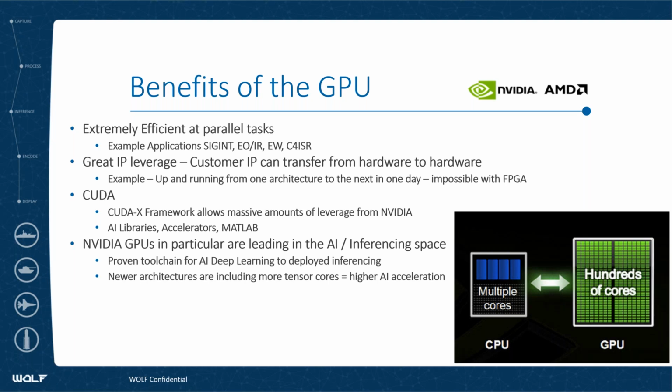And we'll get into this a little bit in a slide or two, it's very easy to leverage IP as well from one NVIDIA GPU processor to the next, because of the fundamental programming language CUDA. I'll dig into CUDA a little bit more, but essentially it's a framework that provides predefined libraries and accelerators and things that you can leverage. One example of that, if you're familiar with MATLAB, it's an application that lets you create mathematical equations, and you can then execute those on a processor. Well, NVIDIA CUDA has an accelerator for MATLAB. So you can do all of your development in MATLAB and deploy it on a GPU, leveraging all of those hundreds or thousands of cores, which is really important.